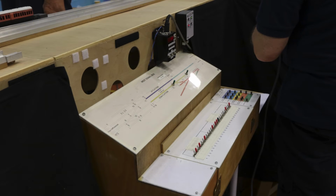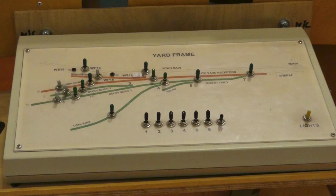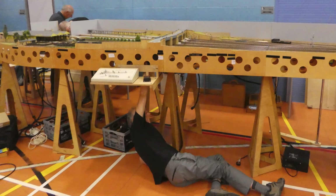The layout has a number of control panels. Here we see the west signal box with 25 levers which control access to the goods yards. Another of the control panels is for the yard itself, with 7 points. The method of construction for the baseboard looks unusual. The legs are tripod structures, and the baseboard stiffeners have been extensively drilled to reduce weight.